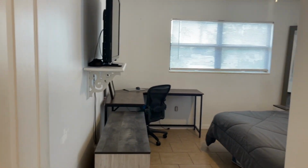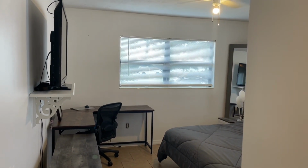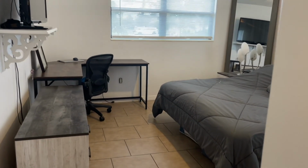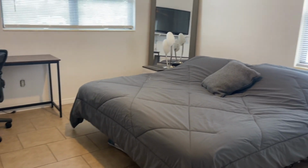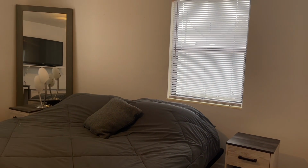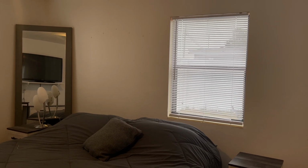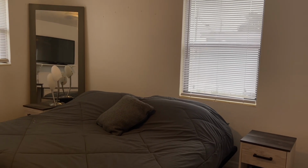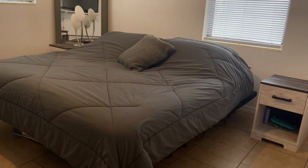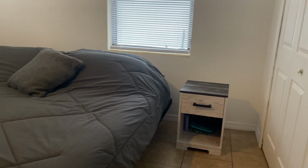And this will be the primary bedroom. It's approximately 13 feet by 12 feet. And again, the entire home is done in the ceramic tile, and every room does have ceiling fans. And you have a nice double width closet area here.